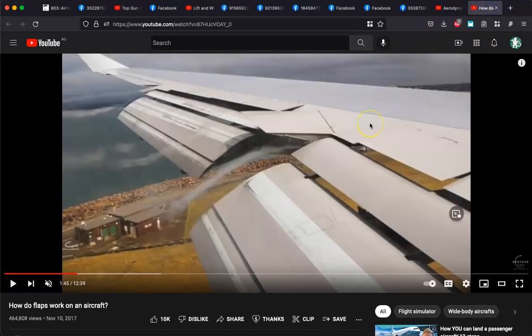So here we have a video as well on how do flaps work on aircraft. We can see that modern aircraft, especially big commercial aircraft like 747s and larger, or 737s and larger, have multi-stage slots, multi-part flaps, which just allow us to increase as much lift as possible.